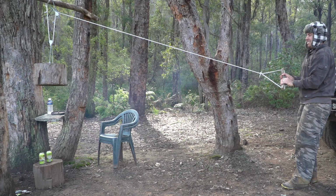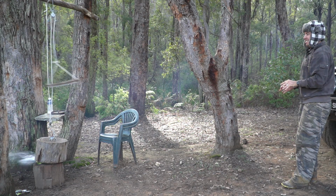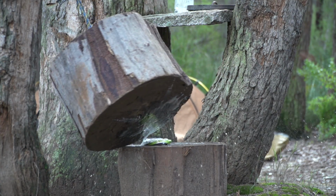Okay, we had to show you guys Harry's can crusher. This thing is just epic. And I was told this thing was invented over a few cold ones. I can definitely see that.